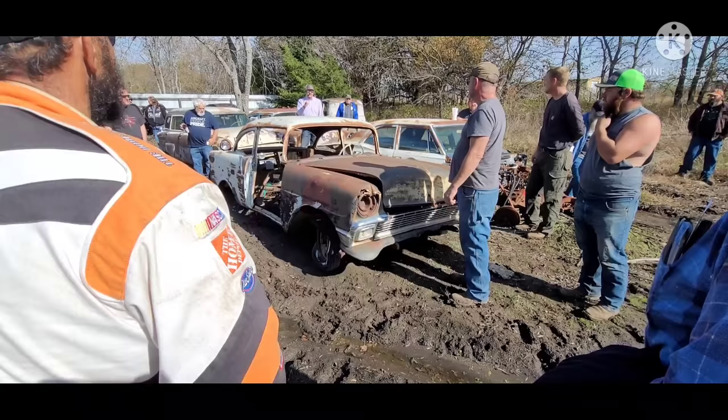Studebaker right there. How much? 50, 75, now 75 on it here. Who'll give 75 now? 75. Now 100, yeah. 100 now, a quarter. Sold for $100, number 30.